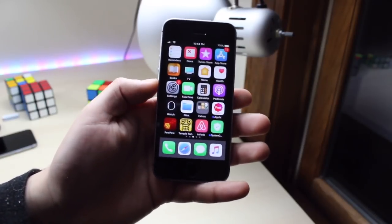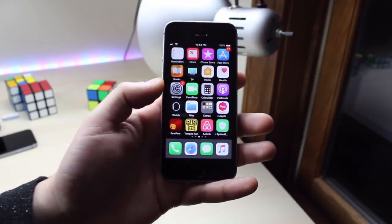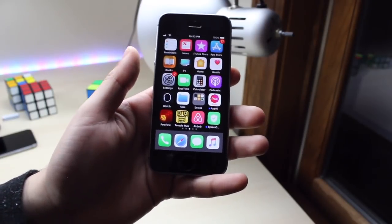But I'm sure with more betas, it's either going to get slower or faster. I guess we'll find out with beta 2, but that's pretty much how I want to sum this up. I honestly think this beta is really cool. I can't wait for the next betas.